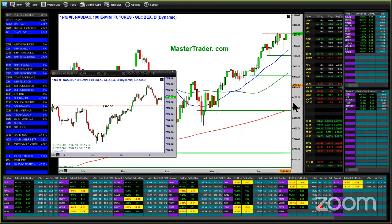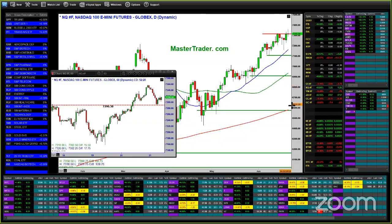NQs are obviously another world here because of the internet stocks, with Facebook and Google making new highs. Netflix continues to move up. MU this morning got its target raised, with analysts looking for higher prices. That's up almost $3.